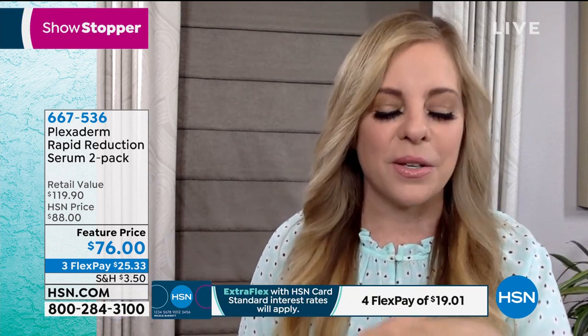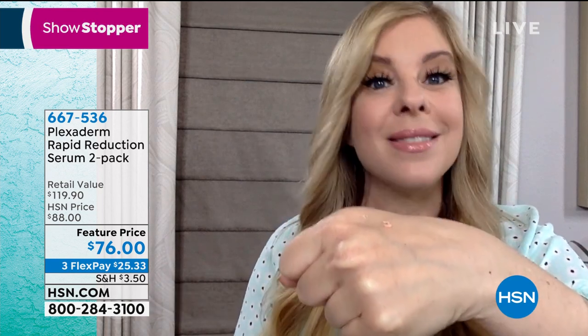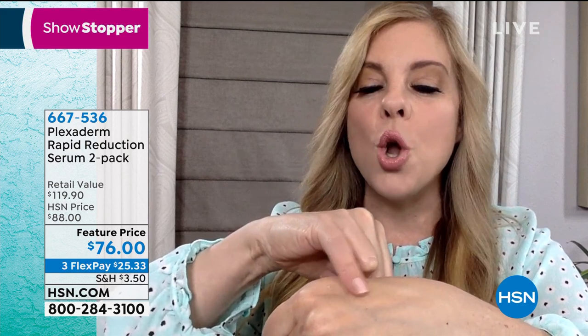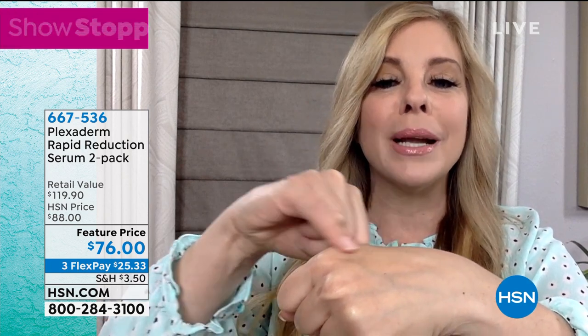Not the case with Plexiderm. A little bit goes a long way. You're going to see it is flesh tone. And the great thing, it doesn't matter what tone your skin is, what texture your skin, what type your skin is. This serum will dry invisible and no one will know you have it on. It'll blend in seamlessly. Small amounts, you can rub it on, you can pat it on.